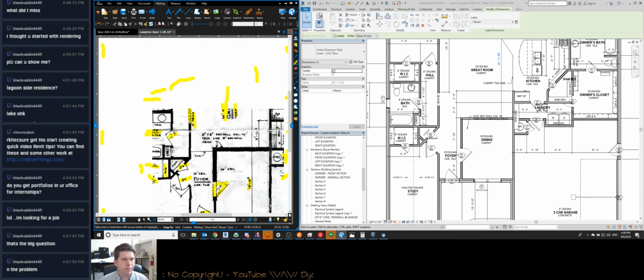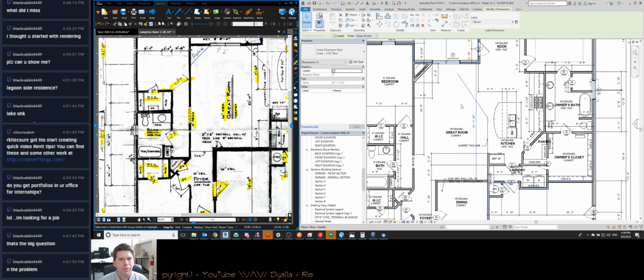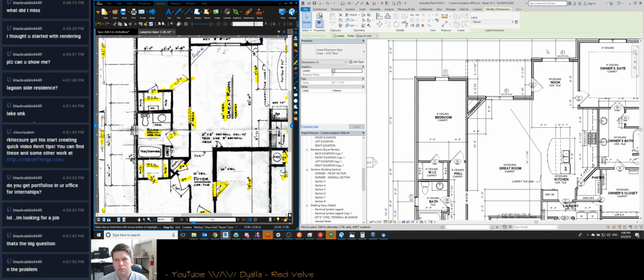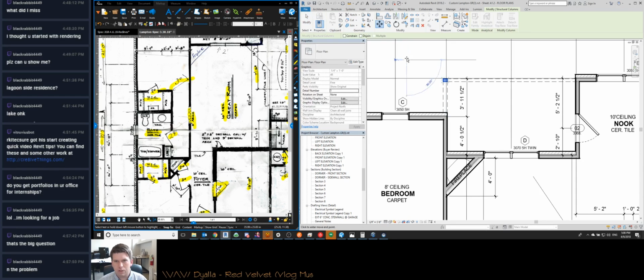This is done. It says 21 feet. Oh boy. That did not work out the way I wanted it to.